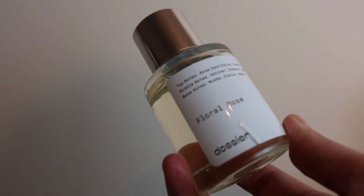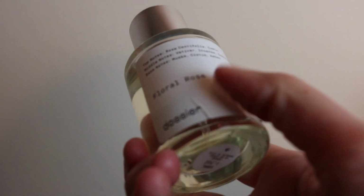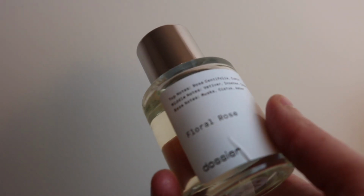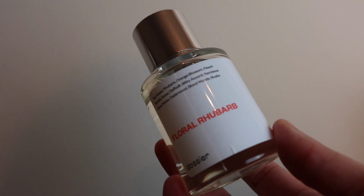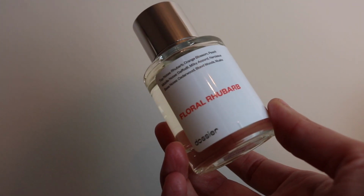Okay. Ooh, we have got Floral Rose. I love this. This is Le Labo Santal Rose, and I really, really love this one. That's one of my favorites too. We have got Floral Rhubarb, which is Marc Jacobs Perfect, which is a really good one. Yeah.